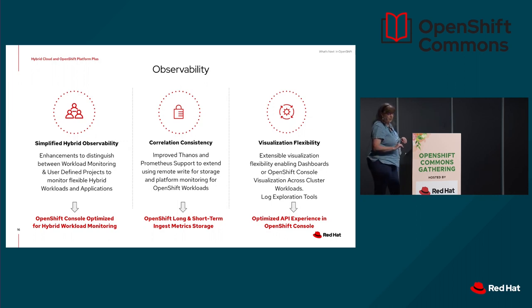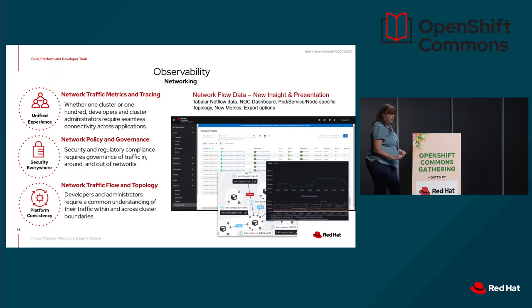And then, of course, visualization matters, right? Now, this is, again, mostly about monitoring. You'll hear from Connor later about ACS visualization in the security space. But networking visualization has also been a key area of investment. So traffic monitoring, this ties back also to regulatory requirements. So traffic metrics, tracing, we added, I forget how long ago, maybe 3 to 4 months ago or so, ingress logging to our set of logs. Network policy and governance, right? So folks are using, how many of you are using network policies on your clusters?